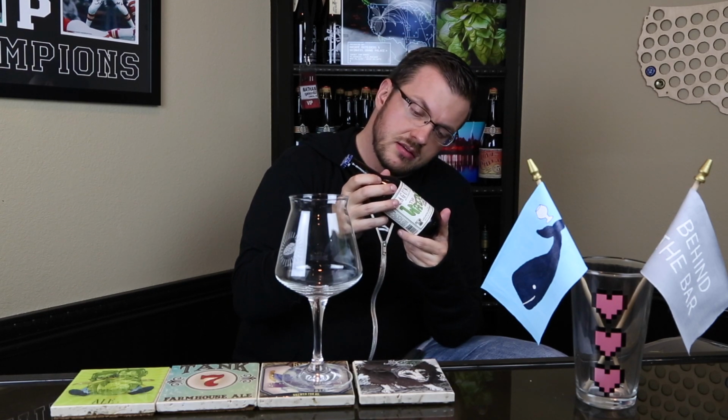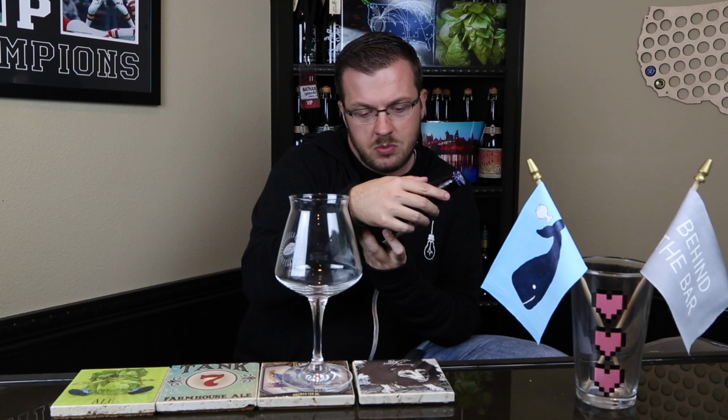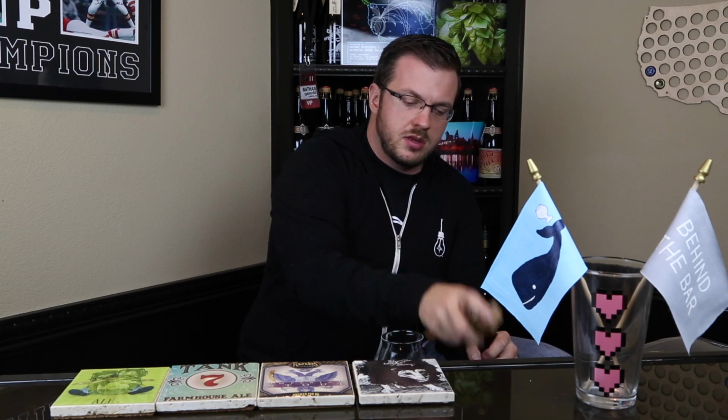See if it gave anything else on here as far as the story. Dankest and hoppiest beer ever brewed at Lagunitas and was made with the help of the Waldos for all treasure hunters. So the Waldos, man. Yeah. So it's gonna be a huge beer. I'm going to get it poured out into our Tiku here and see what we think.